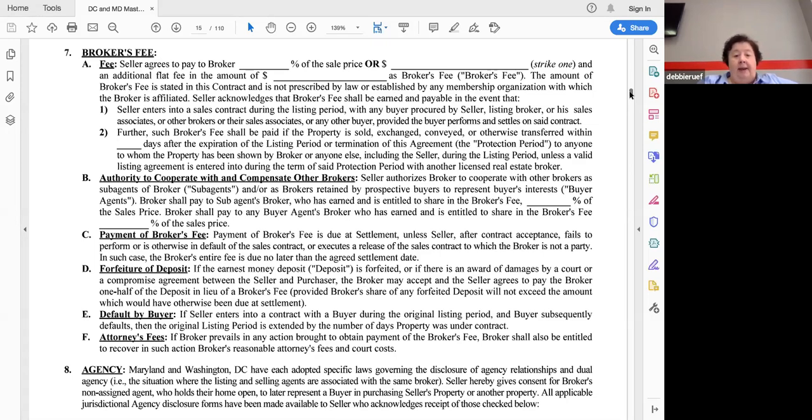Broker shall pay to sub-agent broker who has earned and is entitled to share in the broker's fee blank % of the sales price. Broker shall pay to any buyer's agent broker who has earned and is entitled to share in the broker's fee blank % of sales price. So if you're not using sub-agencies in your market, then it would be 0 to the sub-agent, and then it would be whatever percentage you're sharing with the buyer's agent, okay? So if you had a 6% listing above, you're going to have 6% up here, and then you're going to share 3% here.